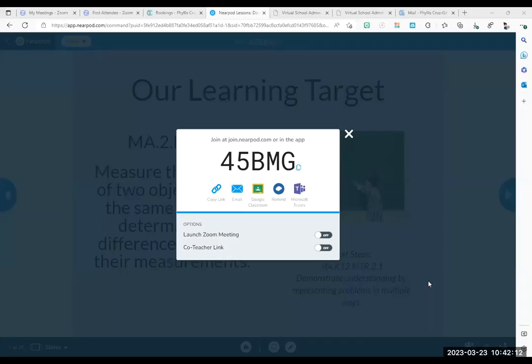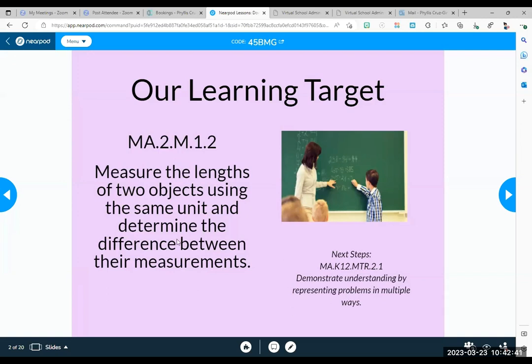So now we're going to put it into practice, finding the difference. But this time we're going to be finding the difference between measurements. How is that any different, I wonder, than what we just did with the Skittles? Is it harder or different or easier to compare lengths than it is Skittles? Or is it about the same? Well, I guess we're going to find out.